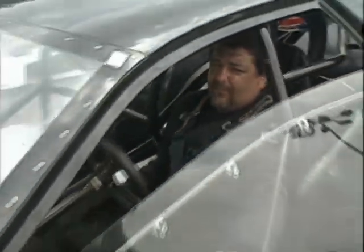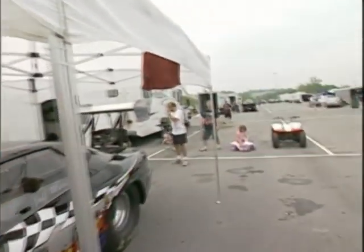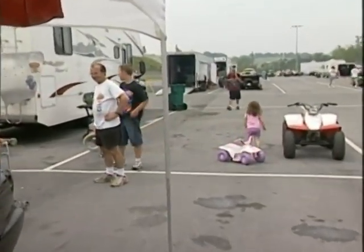How long have you been running Nitro Coupes and drag racing overall? This is my 3rd year in the Nitro Coupes, and I've been drag racing for a long time, 20 years. Having a lot of fun. Looks like the family's along with you too. Oh yeah, grandkids, son, we're having a great time. That's one of the hallmarks of Super Chevy events, is the fact that it is all about fun and all about people coming to have a good time at a drag strip.